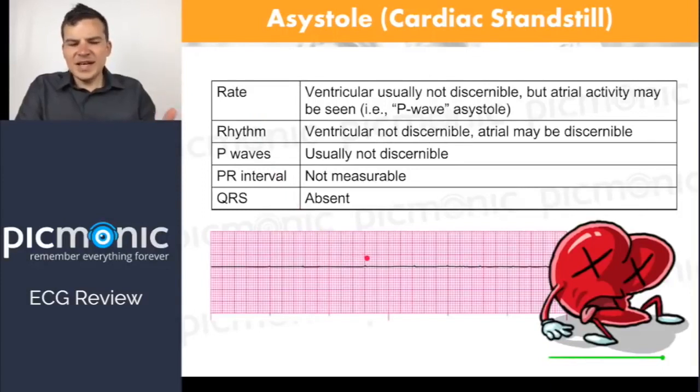And that's one of the biggest things I struggled with when I first became a paramedic, really being able to say, okay, well, what's the deal here? There's still electrical activity, we should do something. Well, it's still asystole, unfortunately, because there's still electrical firing that may be happening in the atria, which could cause atrial depolarization, but the heart may not actually be responding.